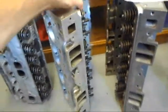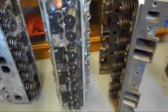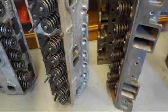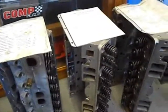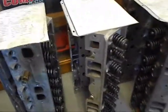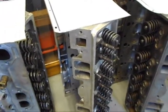Just a good, solid, pre-used set of heads. Been checked out. They're ready to roll. Could probably go about $850 on those. That's the Pro 220 runner, 69 cc aluminum heads there.